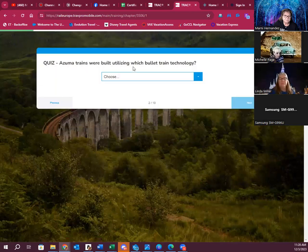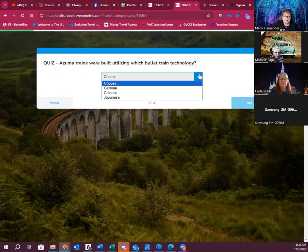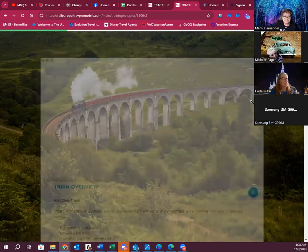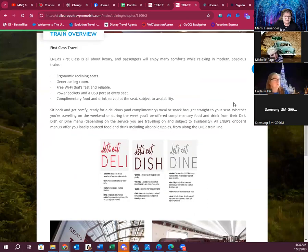All right, Azuma trains were built utilizing which bullet train technology? Japanese. Very good.